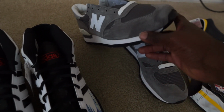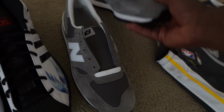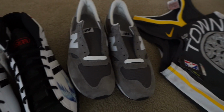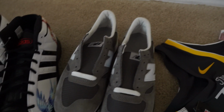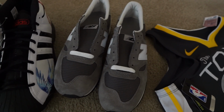Next up, a pair of classic 990s. These are the 30th anniversary New Balance 990s. Really dope. They don't have the tag that it usually does come with on these, the Made in USA tag, but it is what it is. Still gonna list those for about 110, 120, see how those do. Pretty sure those will sell in a decent amount of time, and I think these were 30 or 40 bucks, so really good profit margins on those.